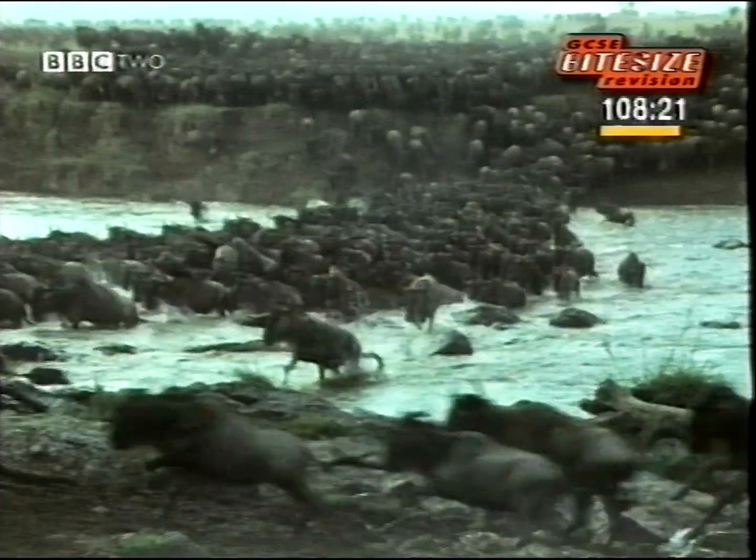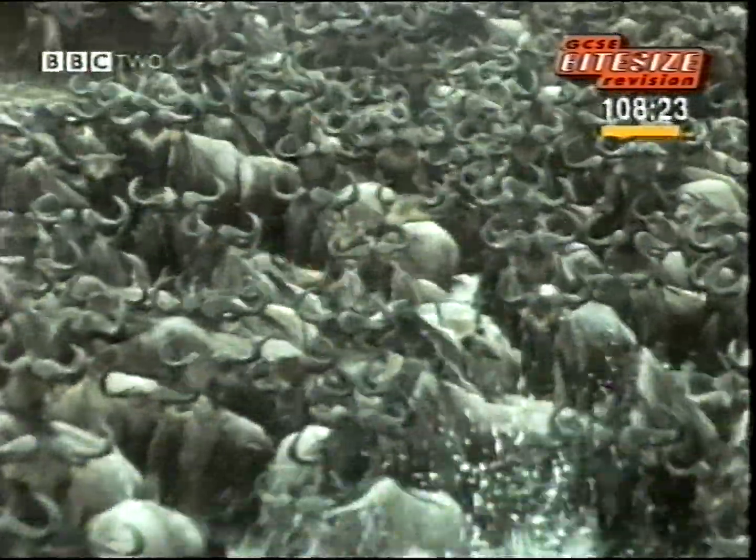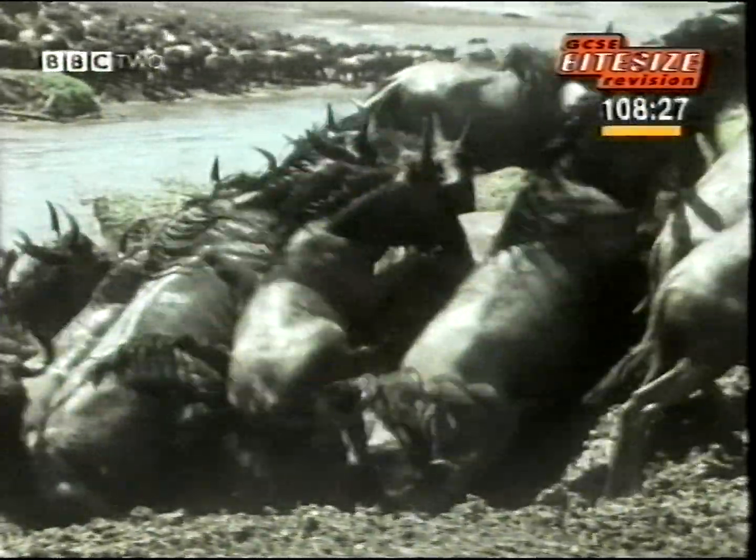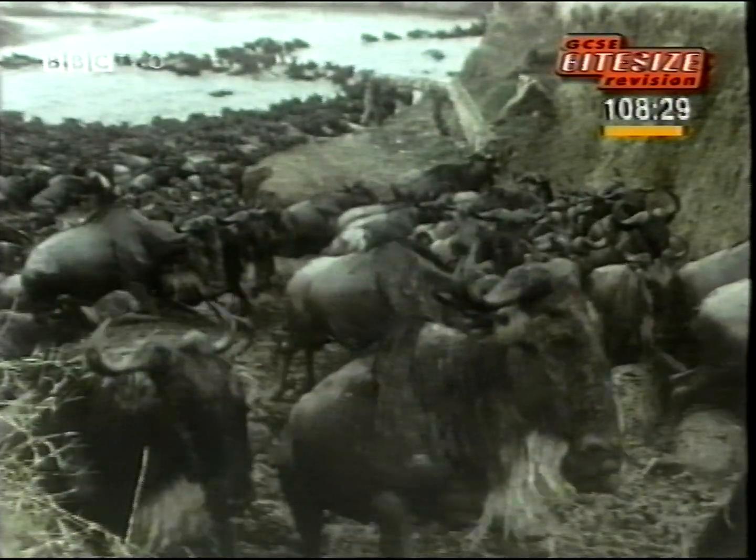Very briefly, here's how natural selection works. In every species, there's variation. Some individuals are big, some are small. Some are fast, some are slow. And some of that variation is inherited.